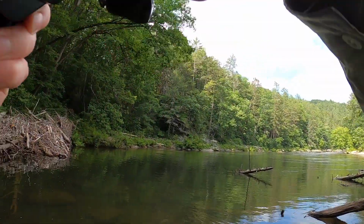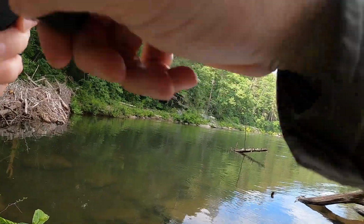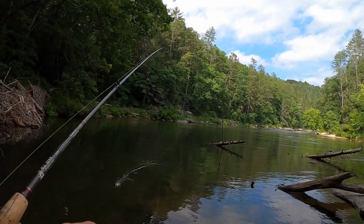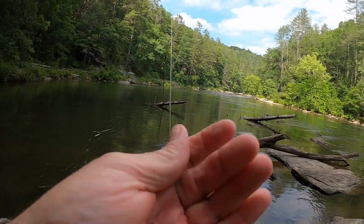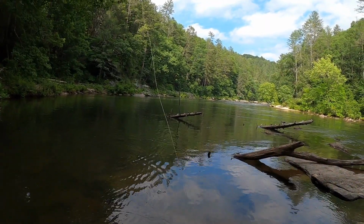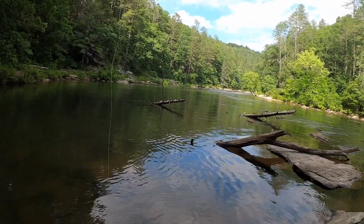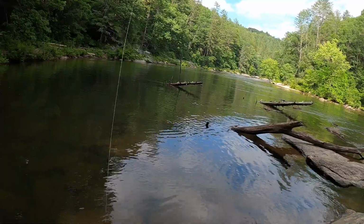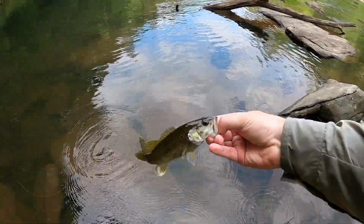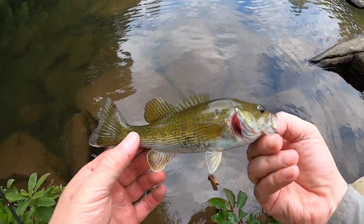There's one. I bet you didn't even see that one strike. I almost didn't. My bait just disappeared. It's not a big fish. He just kind of sucked my topwater underwater. It's a juvenile there.